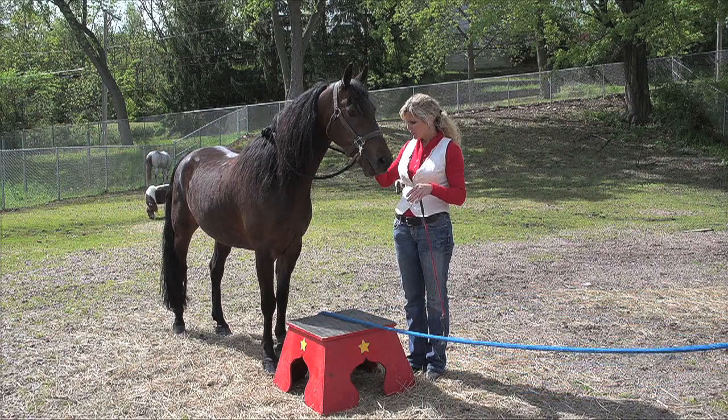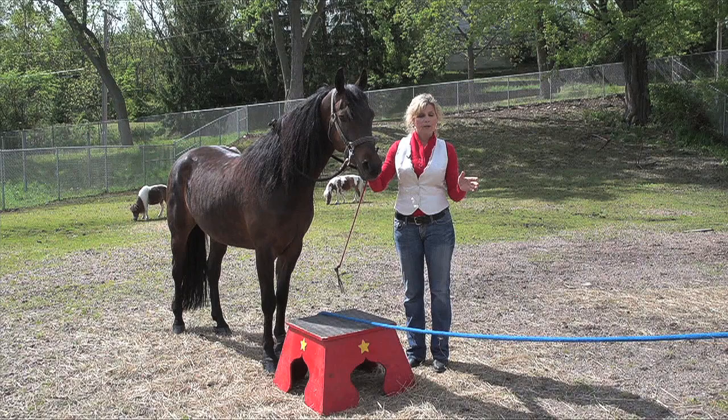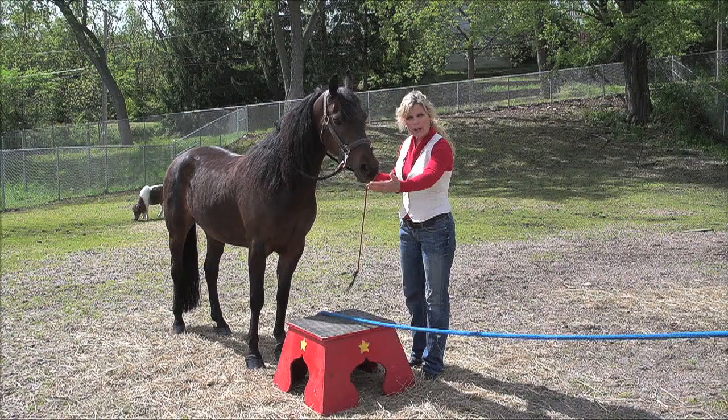So we're standing kind of beside the pedestal. Do not stand in front of the horse and pull them up. It puts you in a precarious position. Again, for video purposes, we're in the center of our paddock. You'd want to be along a wall or a rail here. It alleviates the horse being able to move sideways.